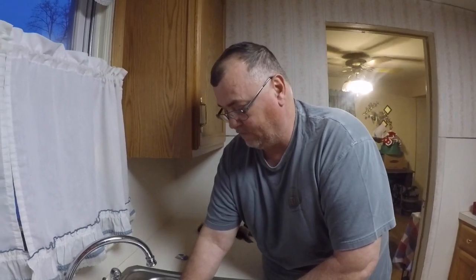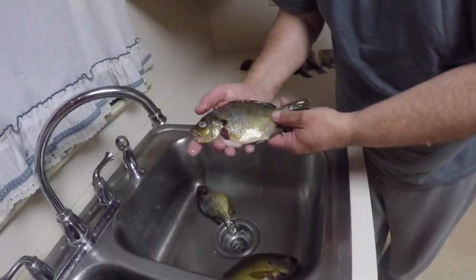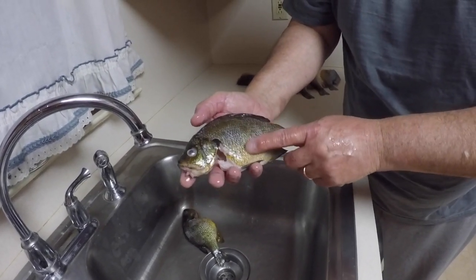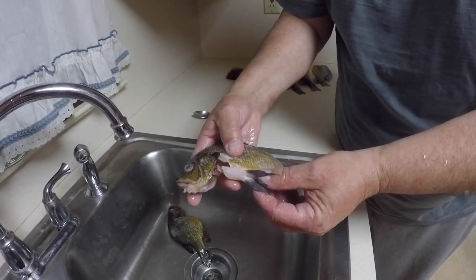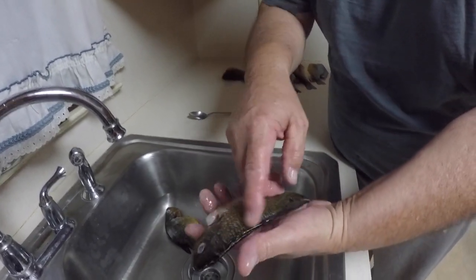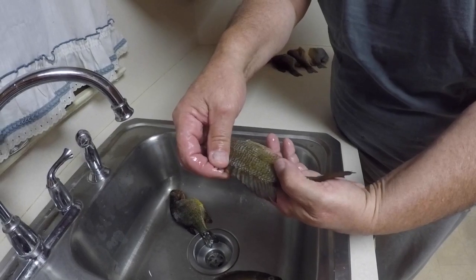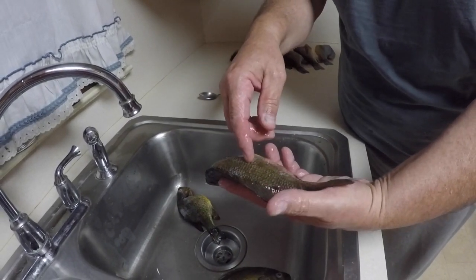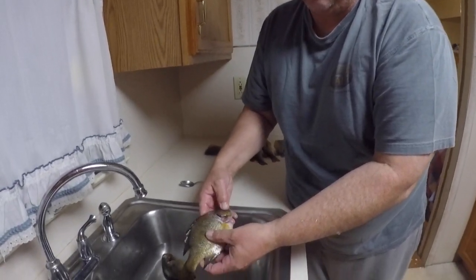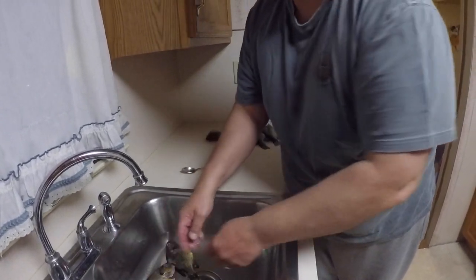Alright, I have 2 of them here that are ready for the pan. As you can see, I removed all of the scales, but we still have the fins. The reason is because some people like to eat those. But I'll show you how to get those out if you don't. And the tail fins are still on, and the head. Eventually, we'll have them all cleaned up to where they're ready for the table.